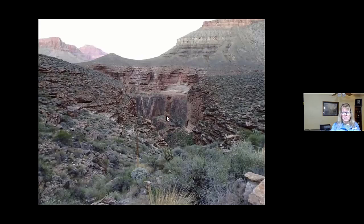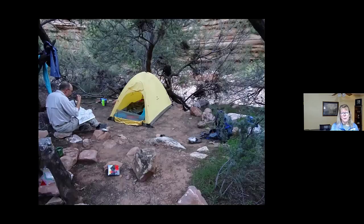You can see there's a rock formation there. We're like, oh, that's got to be Monument Creek. And it was still probably another 20 to 30 minutes before we got to the camp. And it was dark by the time we got there. We had to find the empty campsite and set up tents.